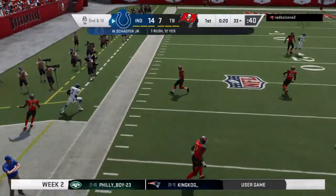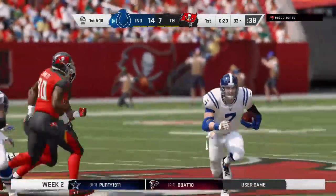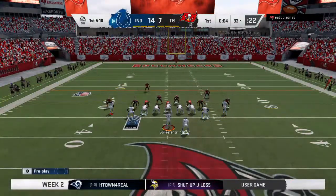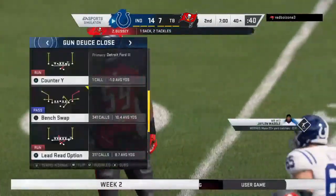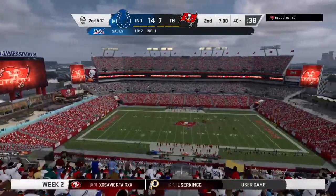And he is out of bounds inside the 35. Indianapolis moving the chains there on a gain of 12. So they'll come up 1st and 10 now from the 33. He'll drop to throw. Under pressure, and he'll go down. They'll sack him on what ought to be the final play of this 1st quarter.